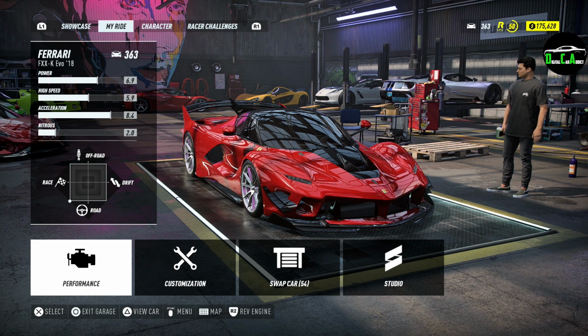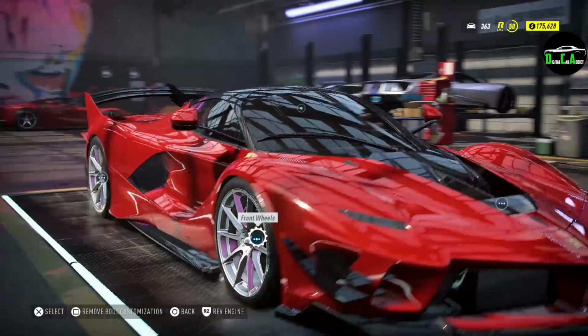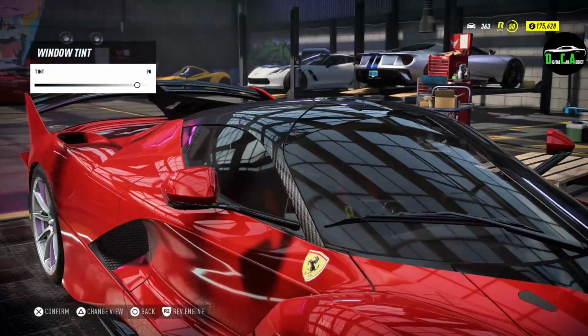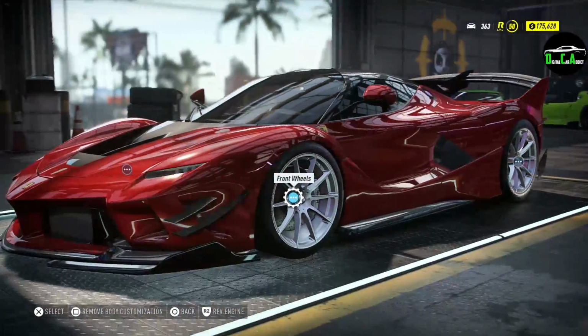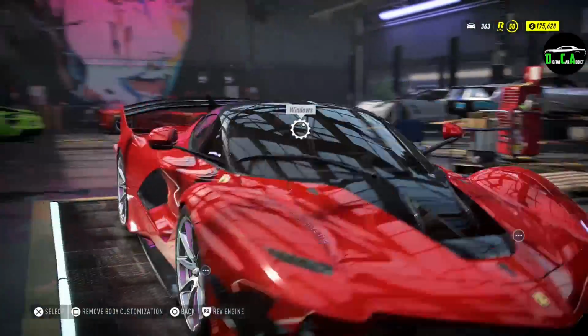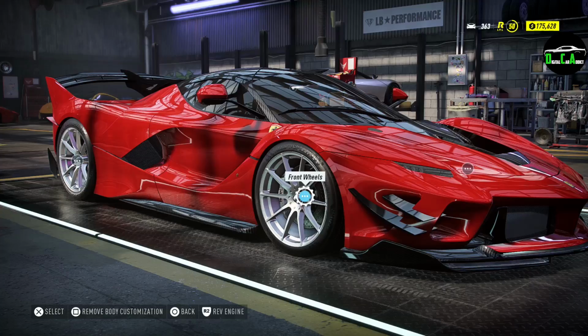So very impressive. Let me just show here that there is no visual customization other than the little things. You have the window tint, see there. I'm actually gonna make that lighter so we can see the interior a little better. You can see there's no front bumper upgrades, no canards, nothing like that. So if you want visual customization, you're gonna have to get the normal Ferrari. Obviously, you're gonna be slower, but that's what you've got to do if you want to be able to change parts here and there.